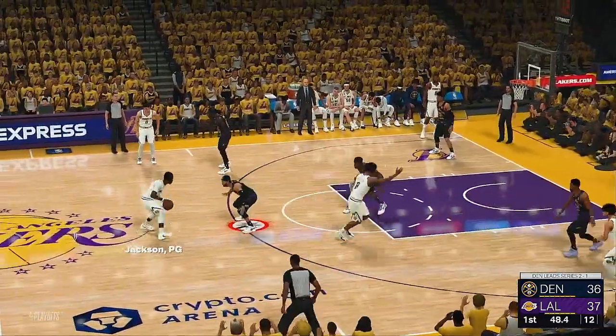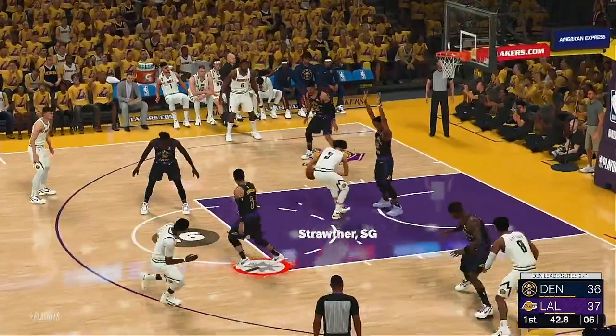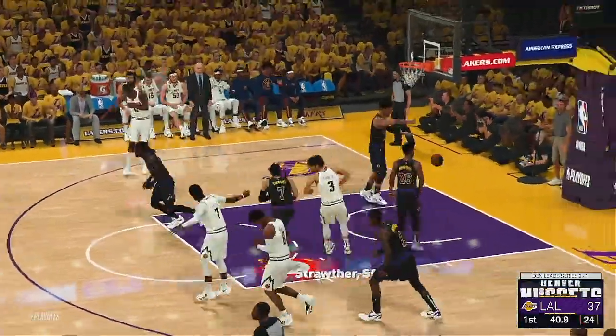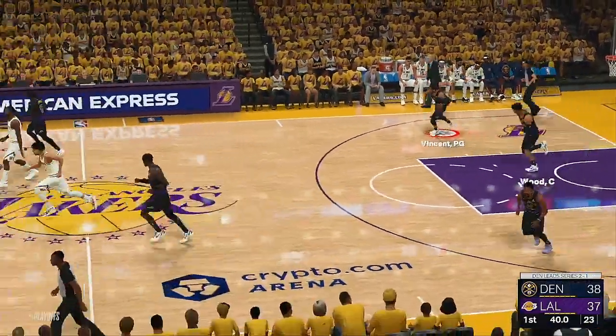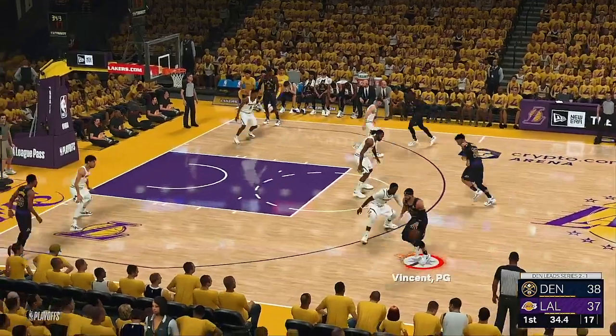Here's Jackson. Right wing. And yep, it's good. Strother's gotten his second bucket on the night. He's good enough where it takes a lot to bother him at the rim like that.